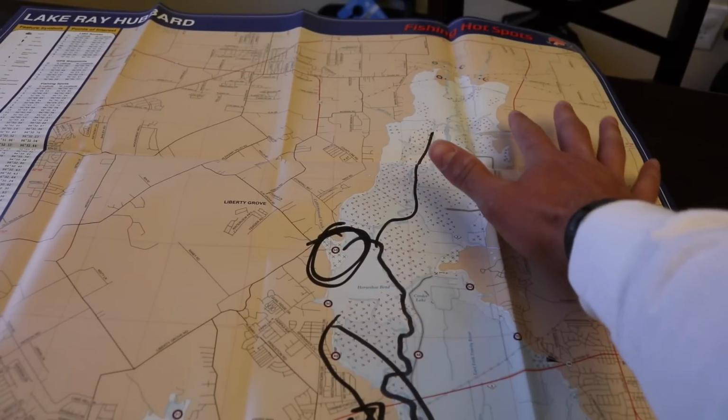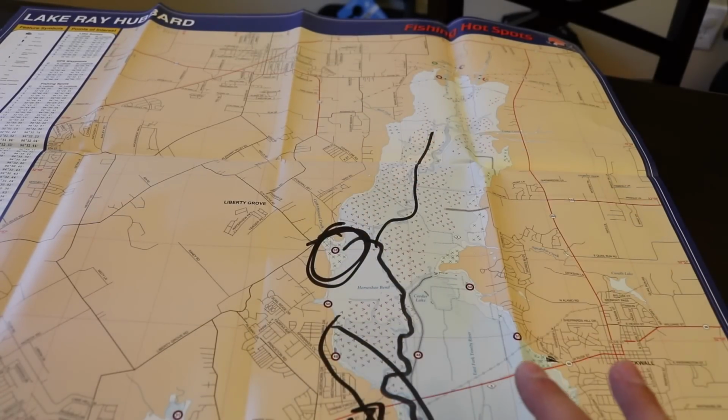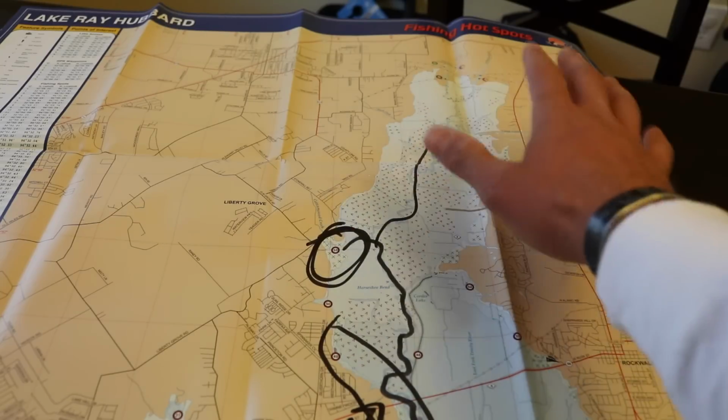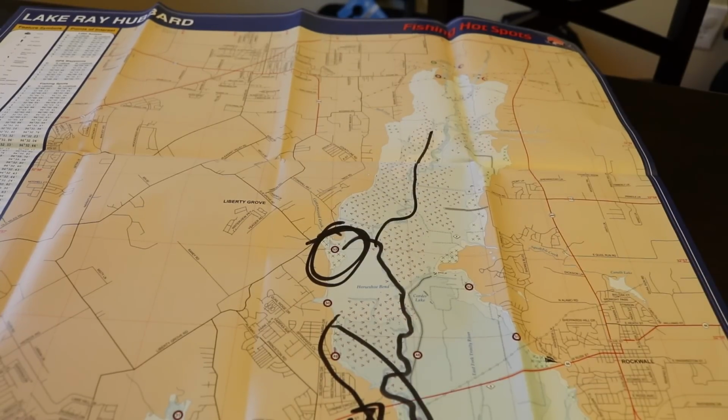See what I mean? This is a huge flat up here. Why would a big bass go from the southern end of the lake during spawning season, travel all the way back to the back end of this creek, and not make a pit stop along the whole way? You see what I'm saying?